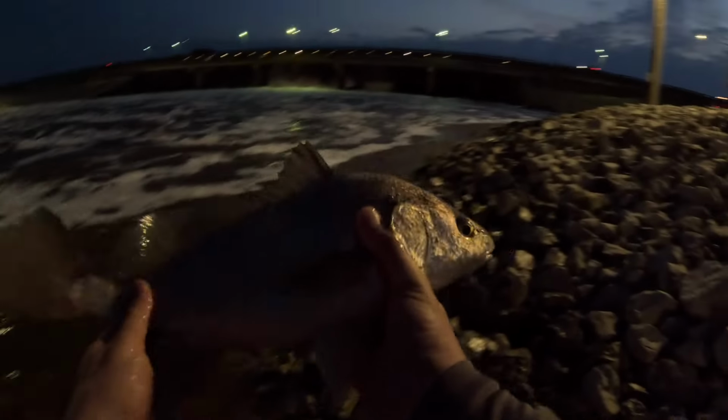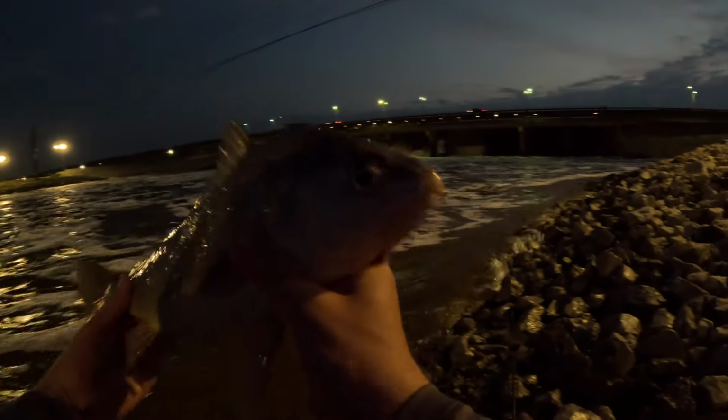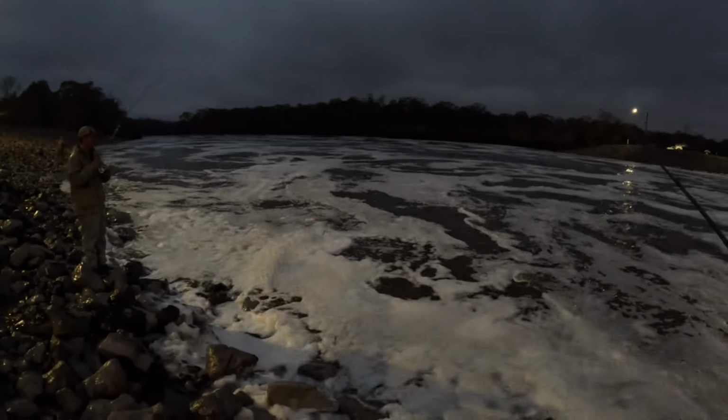There he is. Not huge. Not too small. Probably 2, maybe 2.5 pounds. Get him back. My man Johnny's on. Yeah, he's using crappie gear. Show him to the camera for 2 seconds. Yes, sir.